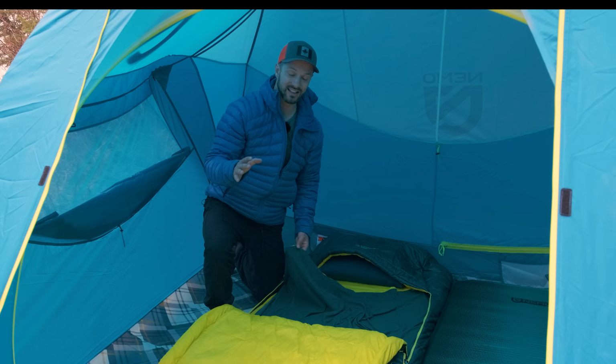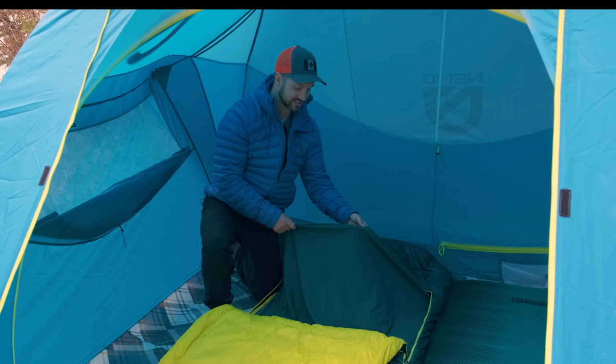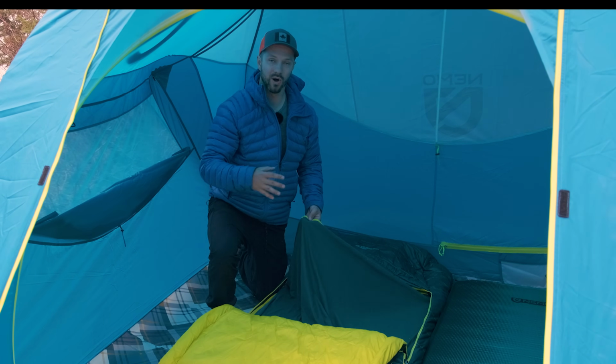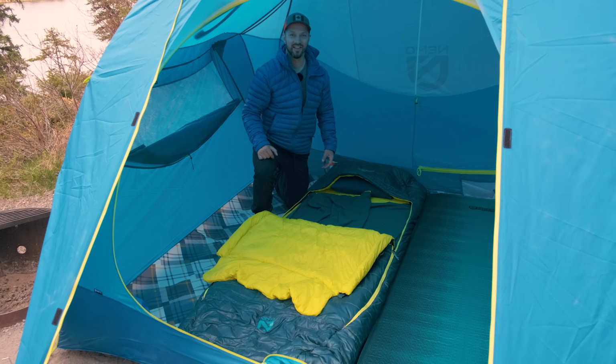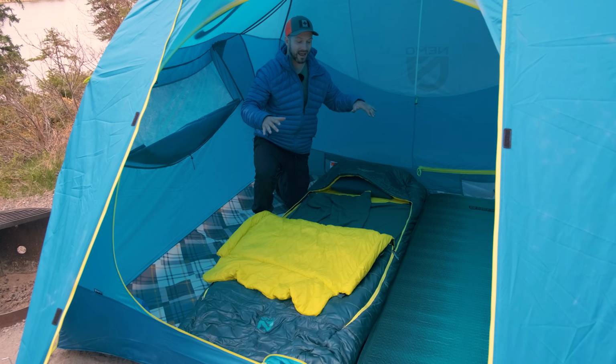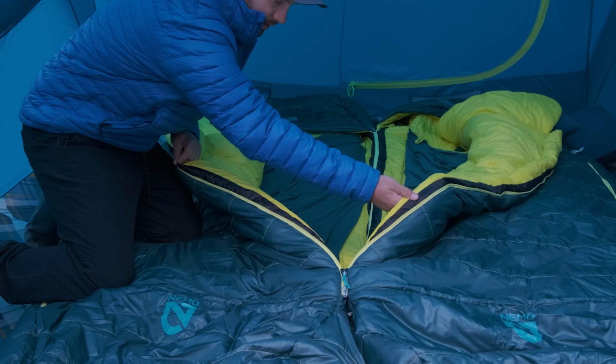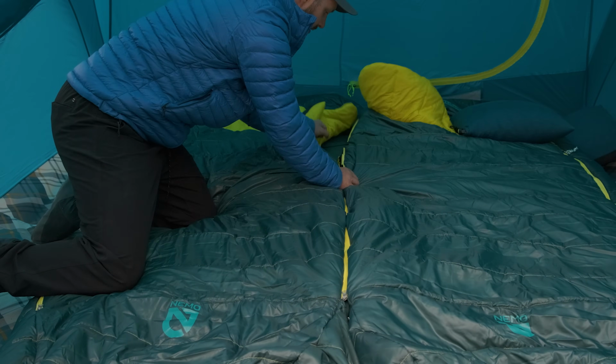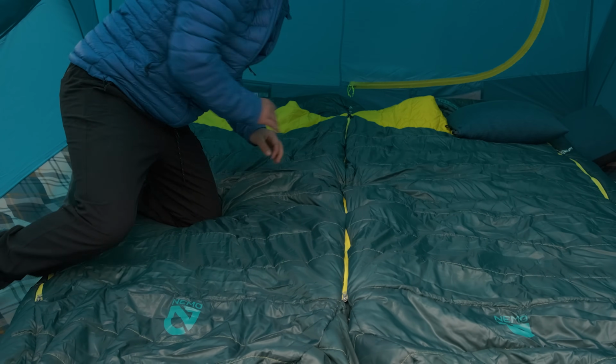And then the nice thing that it has as well is that there's a sheet that snaps into the sides of the sleeping bag, and that sheet adds a little bit of warmth as well as more versatility if it is warmer out. And then if you have two Jazz sleeping bags like Steph and I do, then you can unzip the one side and then zip them together and create one giant sleeping bag, but then you still both have your own sheet as well.